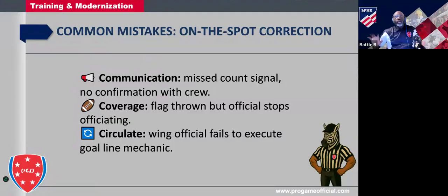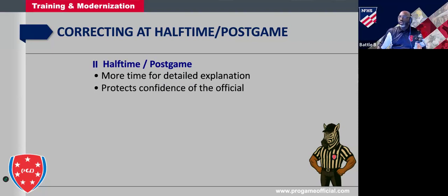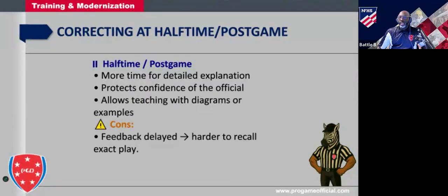All right. So if that's about on the spot, what do we need for halftime or postgame? All right. There's more time for detailed explanation. It protects the confidence of officials. It allows teaching with diagrams and examples. Now, some of the cons, and this is very true because I experience it all the time: feedback is delayed, and it's hard to recall the exact play.